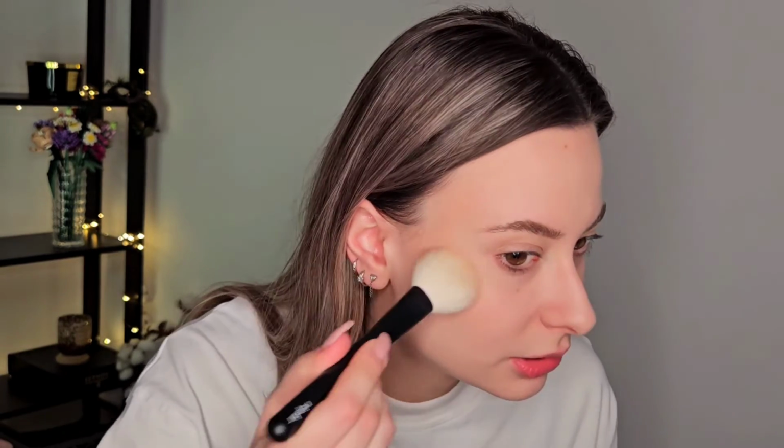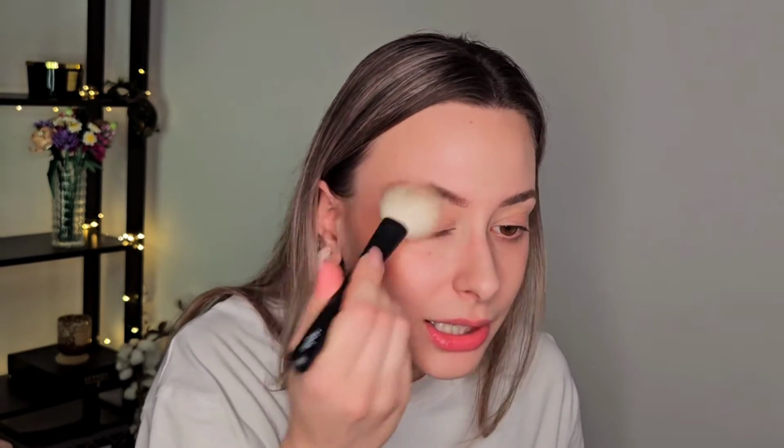So I'm gonna take a brush number 5 and just apply this one. I really love it. It is a shimmery blush. That is what I enjoy the most. And this one looks so nice on me. I really like it. And now I understand why, because it makes total sense in my opinion.